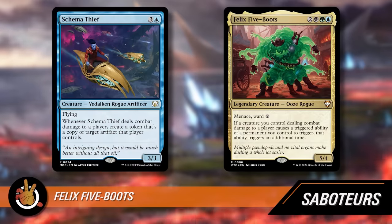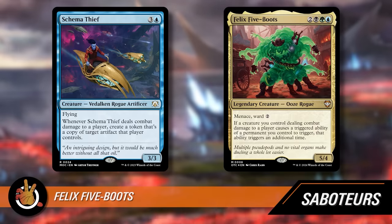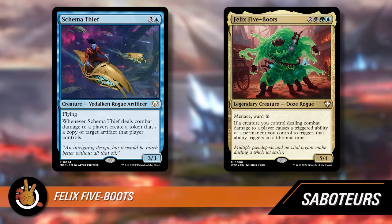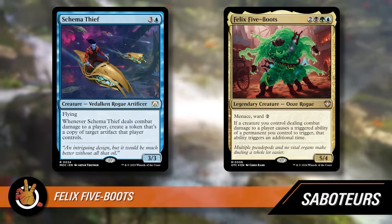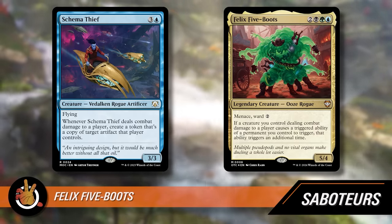It's Schema Thief. For 3 and a blue, this is a Vedalken Rogue Artificer. Never seen this card in my life. This is from Mystery Booster... Commander, I think? MOC, yep. When it deals combat damage to a player, create a token that's a copy of target artifact that player controls. Ooh-wee! This thing is great. It's a 4-mana 3/3 flyer that when it hits, it gives you a signet. Yeah. Or like a treasure or something.